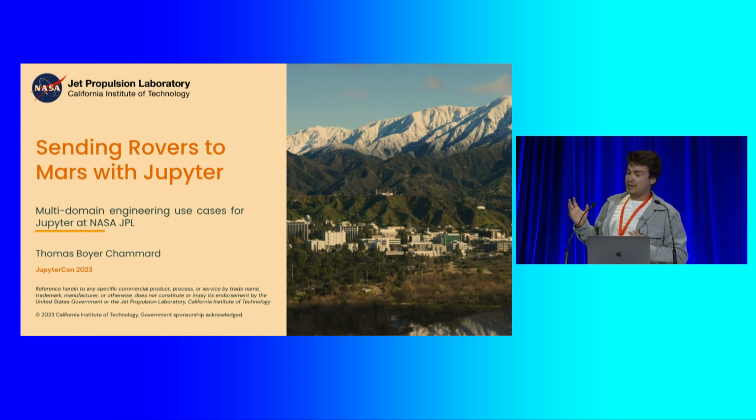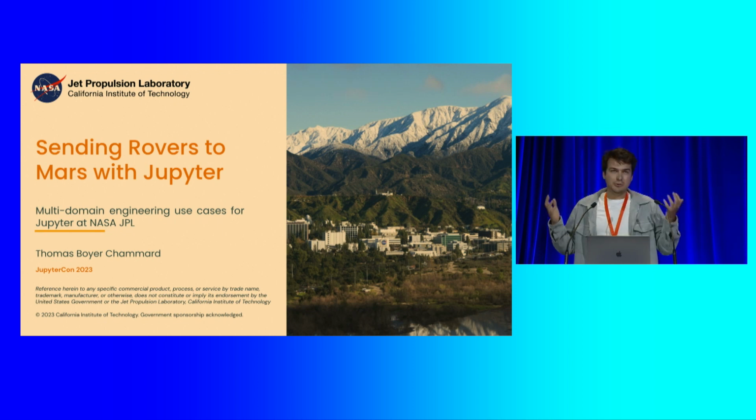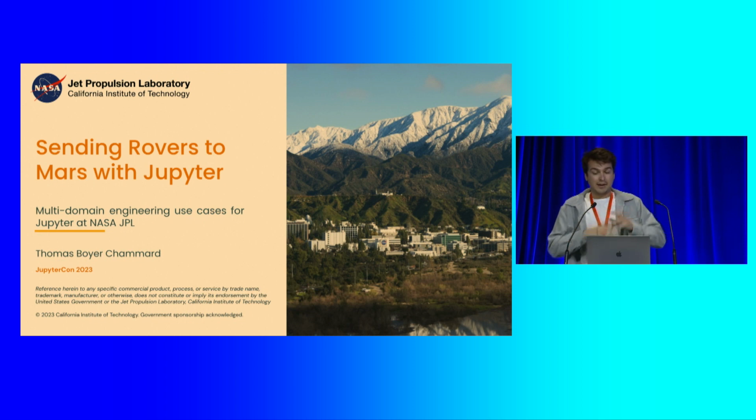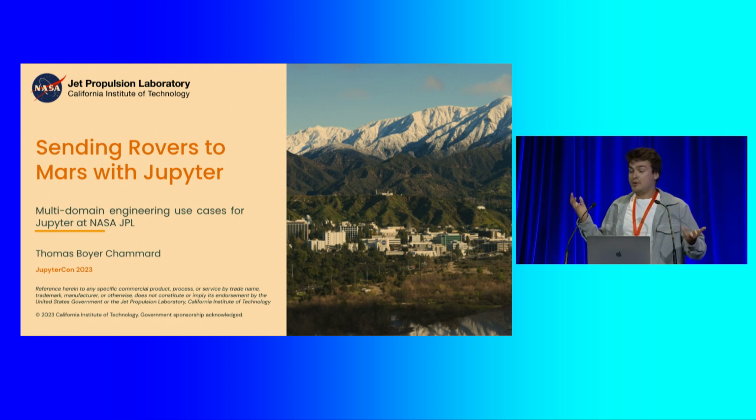The point I'm trying to make is Jupyter is really popular in three fields: data science, scientific computing, and education, and for good reasons. Jupyter is an amazing tool, but there's no reason to stop there because Jupyter can do so much more. So what I want to share with you today is our experience at JPL of using Jupyter as a multi-domain engineering tool, and maybe, hopefully, spark new ideas on how we can use Jupyter for pretty much everything, and open up Jupyter to new domains that could vastly benefit from it.